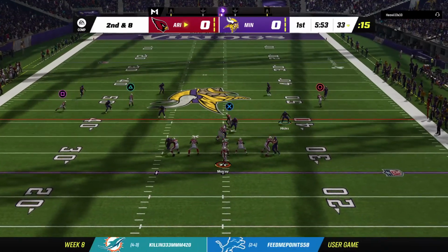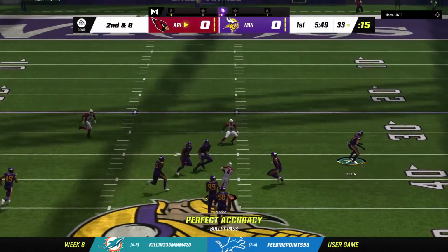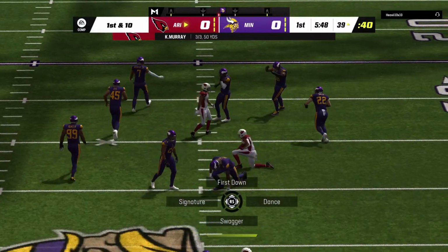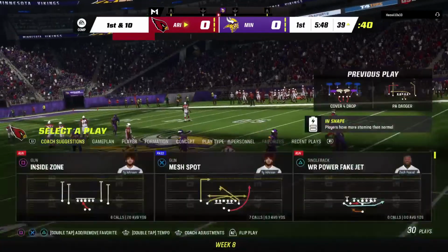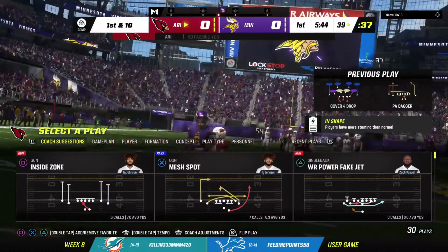Play action. Now it's Murray. He's got the connection to Moore. And this is going to turn into another first down as the tackle is made at the Vikings 39. 28 yards to gain there on the catch and run.